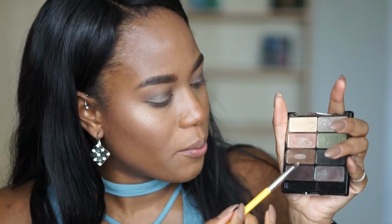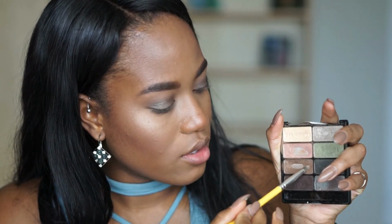And for my inner tear duct pop, I'm going to be using this color from the WetnWild palette as well. I'm going to apply that to the inner tear duct. And the reason I'm using this color over a more shimmery one is because this will catch the light and really help to open your eyes without it being like in your face. And that's what we're going for with an everyday smoky eye. I'm going to go ahead and apply my mascara.